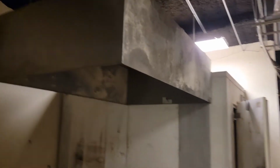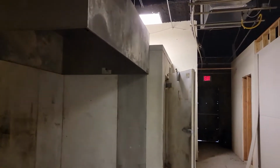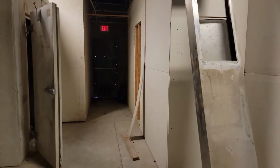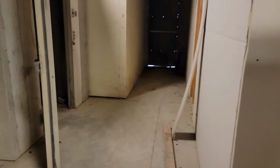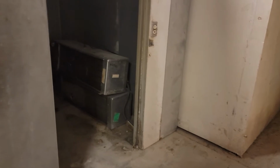So this is what the kitchen looks like. I am excited. Okay, this is the kitchen ceiling, and this is the exit. Let's see if this video can take us in. Okay, let's get into the walk-in cooler.